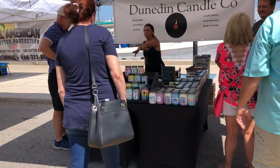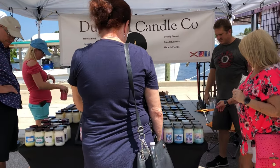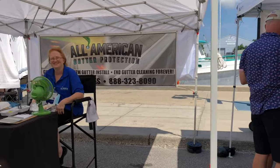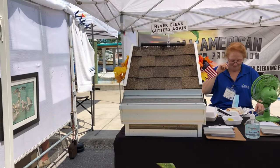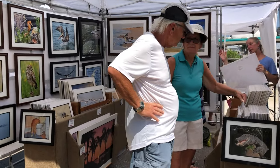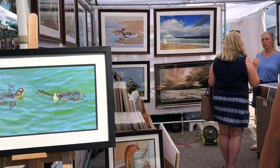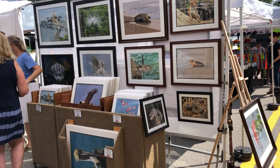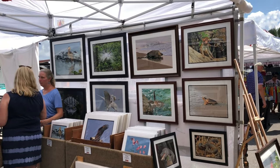Needham Candle Company. Needham's only about 10 or 15 miles from here. Gutter protection. Keep leaves out of your gutter. Here's some art. These look like all Florida themed prints. Looks like they're about $25 each and up.